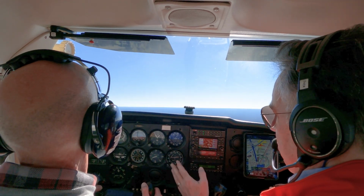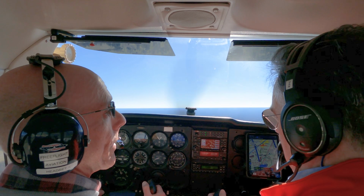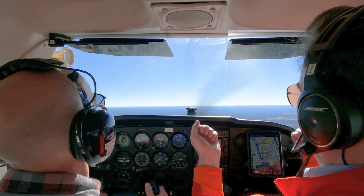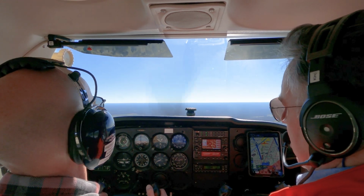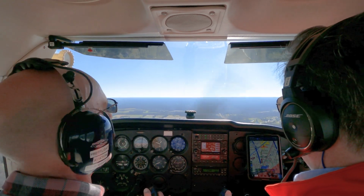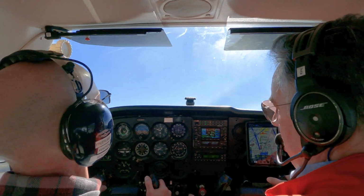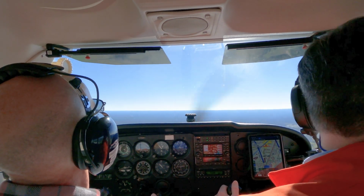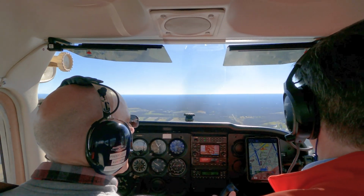Put the carb heat on. The carb heat's on. Yep. No, but with 1,700 RPMs, if you lift the nose, our airspeed's going to be gone in a second. So this is a dangerous part in the pattern where, if you pull the nose up like this at this RPM setting, your airspeed's going to disappear right off. All right, so let's put in 1 notch of flaps.